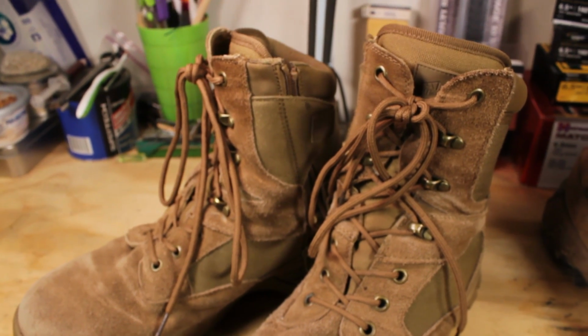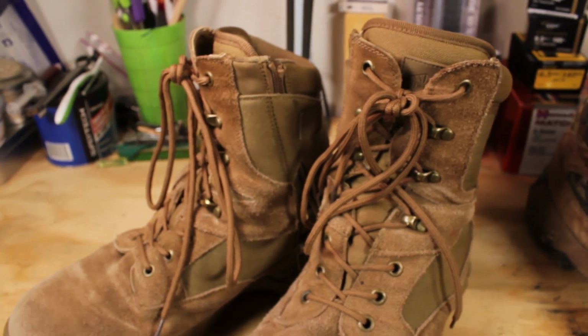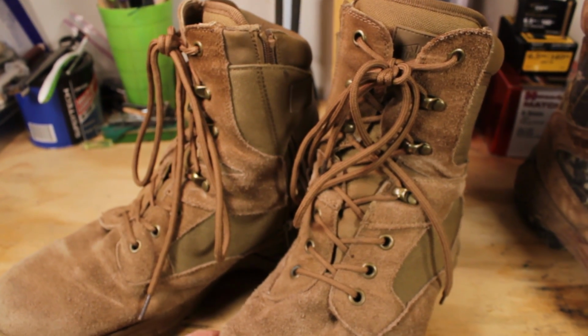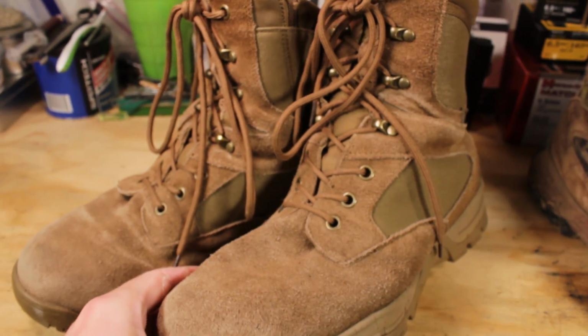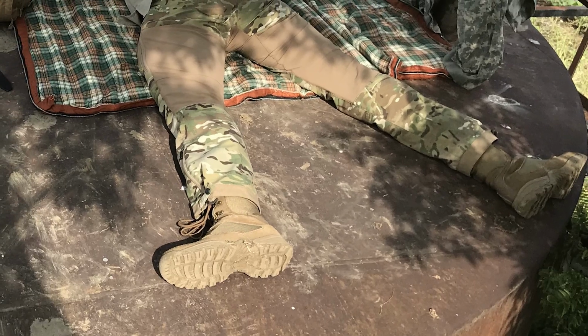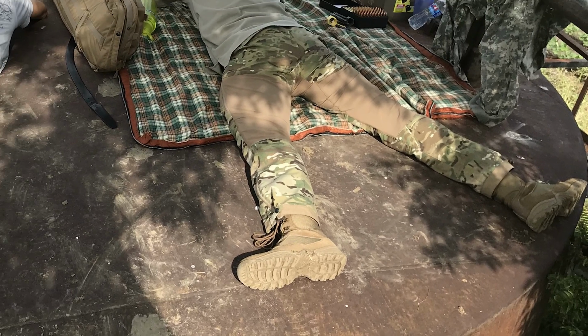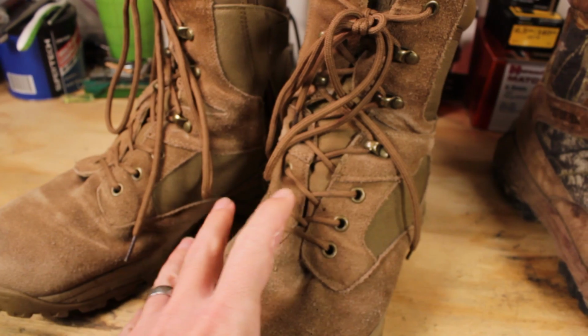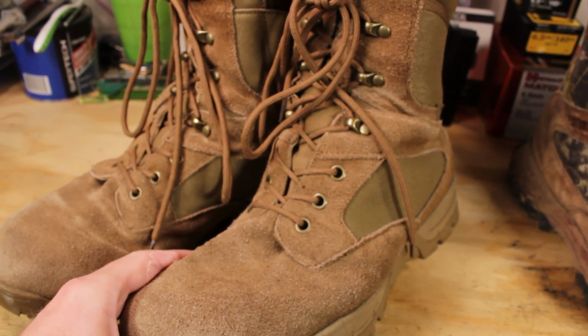And then also we're going to get a lot of light reflected off of these instead of absorbed. Out here in Oklahoma, we have a lot of direct blistering sunlight, and the feet can get very uncomfortable. So yeah, tan was definitely the best choice. I've been very pleased with how these perform when it gets really warm out in summer.